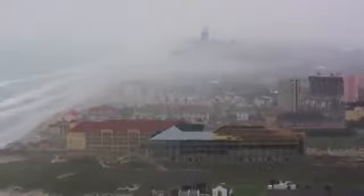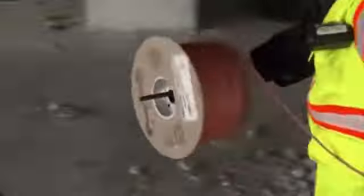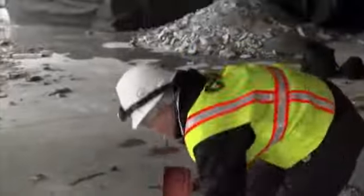It's shot day. Stacy and her crew finish wiring the tower. They've laid more than 4 kilometers of detonation cord.